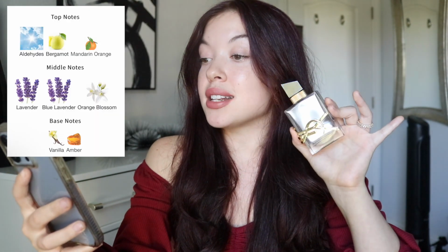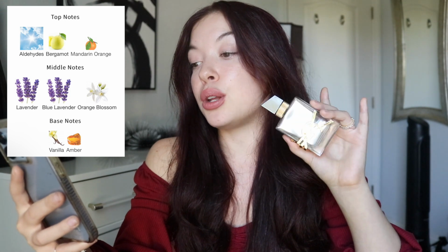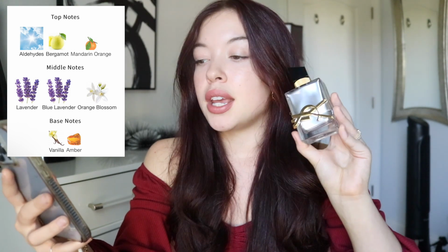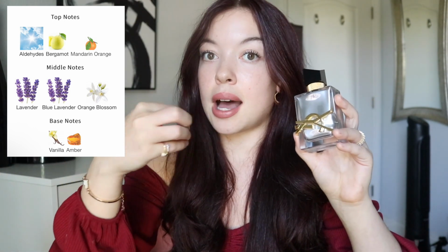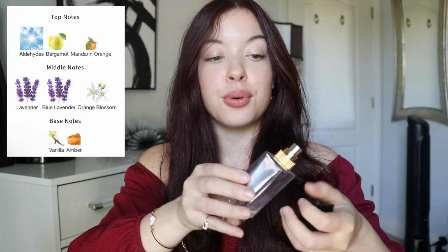Top notes of aldehydes, bergamot, mandarin orange. Middle notes of lavender, blue lavender, and orange blossom. And in fact, I think this one actually has a note of diva lavender. Base notes of vanilla and amber. So for me, this fragrance opens up and you really get that mixture of the aldehydes and the lavender mixed in with the citrus, and I think it's really, really pretty.